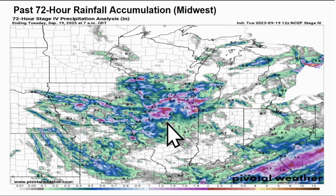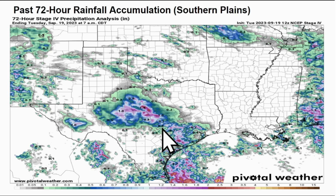We did see some decent rains over the past 3 days, and this is definitely helping out in the drought across these areas and across the southern plains. We did see some decent rains here from portions of central Texas down toward portions of Houston, getting down there between Houston and Corpus Christi. We did see some decent rains over the past 3 days there.